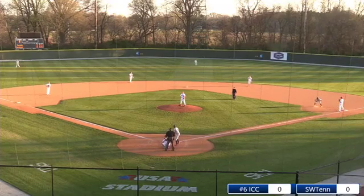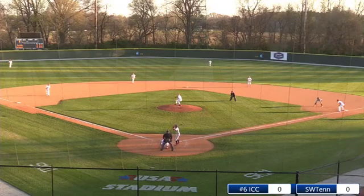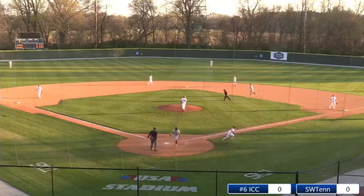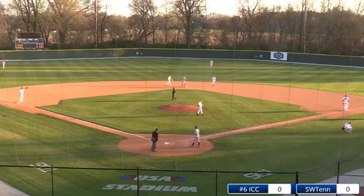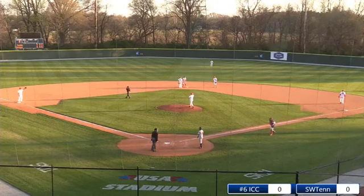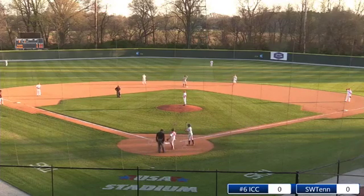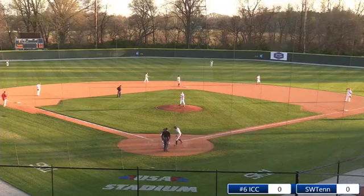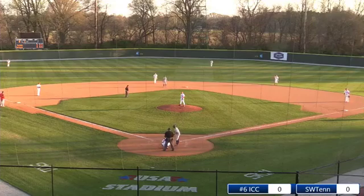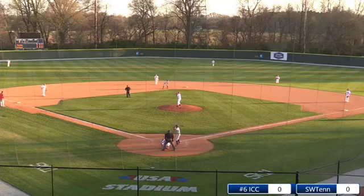So with that leadoff walk, this is now going to be Jackson Lancaster. Lancaster had that 2-run home run in the first game of the day. That ball gets away, and a wild pitch will allow Krieger to head over to second. So quickly, runner in scoring position now. So 1-0 is the count.